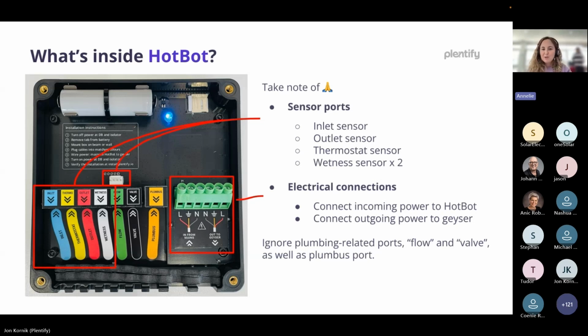Again, there's an installer manual included in the kit, as well as a starter guide for the customer. But here I just want to focus your attention on the details that you're going to need to pay attention to for the installation. So we've got sensor ports, you've got an inlet sensor, an outlet sensor. Those are going on the inlet and outlet pipes. Then you're also going to look at the thermostat sensor and wetness sensors. There's 2 little wetness sensor connectors that I'll also cover in the next slide.